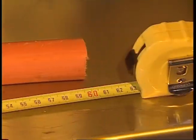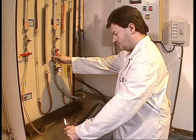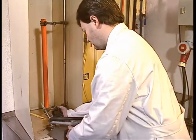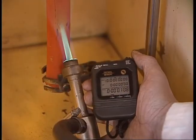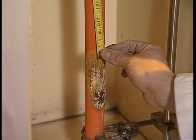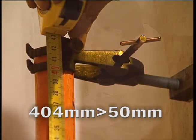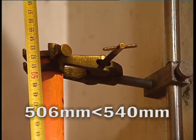The cable sample to be tested is 60 centimeters long and is positioned vertically in the chamber. The standardized burner generates a flame which forms a 45-degree angle with the center line of the sample, and the application time depends on the diameter of the cable, but is at least 1 minute. On completion of the test, we measure the distance between the top of the area affected by the flame and the upper support, establishing that it is not less than 50 millimeters and that we do not exceed 540 millimeters between said support and the bottom of the affected area.